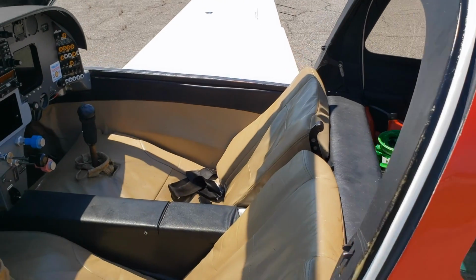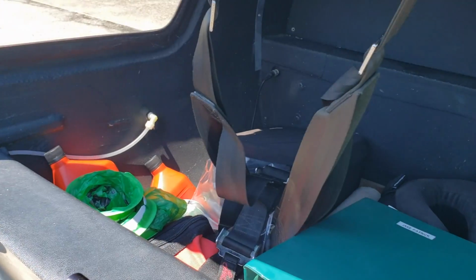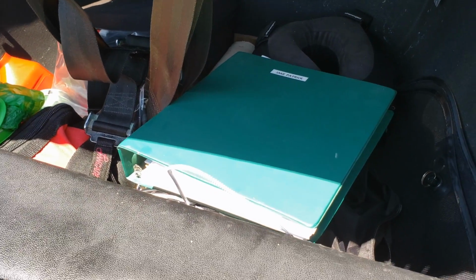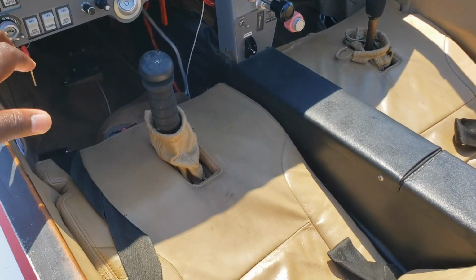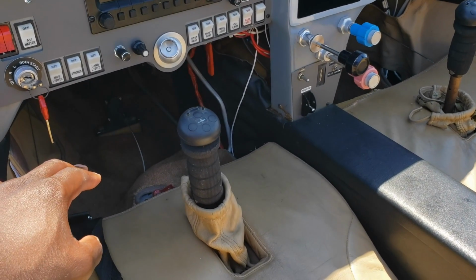Now, one of the things you find with Lancairs is, like I said, what you're getting in speed, you may be giving up in space. This is not the largest cabin. Even the seats, you see the seats here. This is all the room you have to be able to put your foot in. And I'll get in in a second.